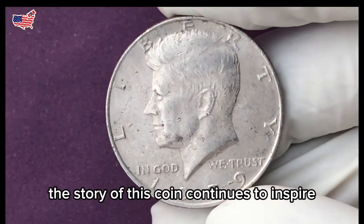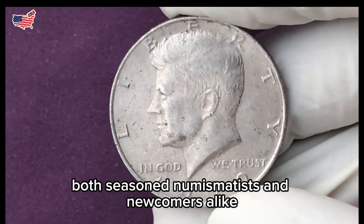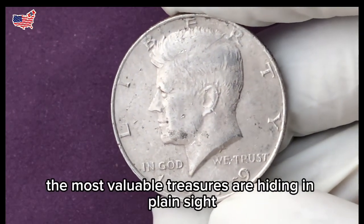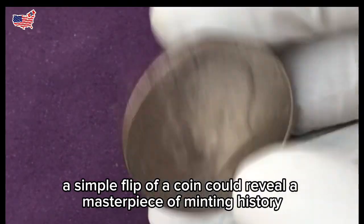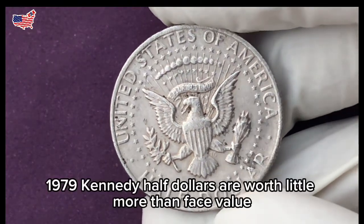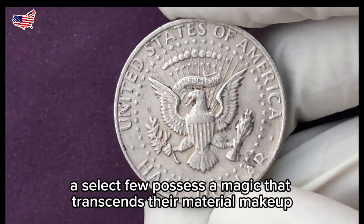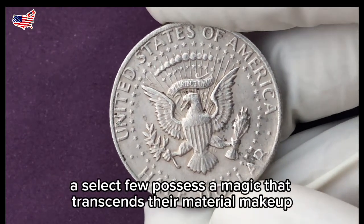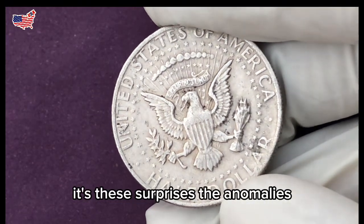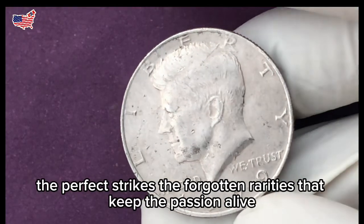The story of this coin continues to inspire both seasoned numismatists and newcomers alike. It serves as a reminder that sometimes the most valuable treasures are hiding in plain sight. A simple flip of a coin could reveal a masterpiece of minting history. And while most 1979 Kennedy half-dollars are worth little more than face value, a select few possess a magic that transcends their material makeup. In the world of coin collecting, it's these surprises, the anomalies, the perfect strikes, the forgotten rarities that keep the passion alive.